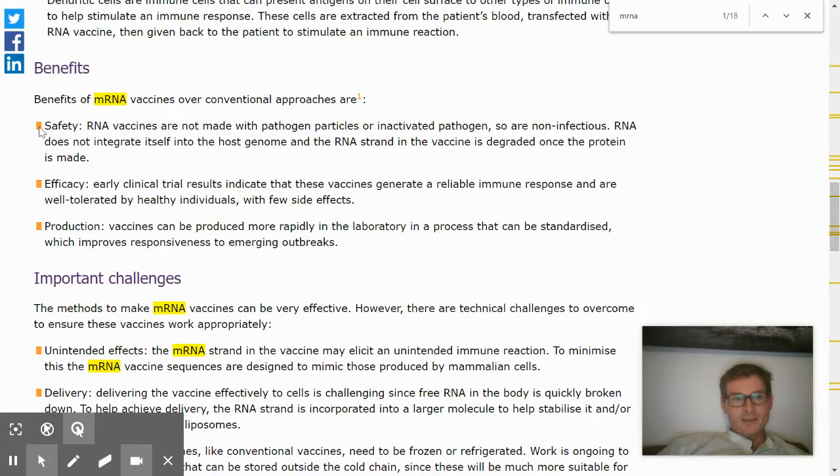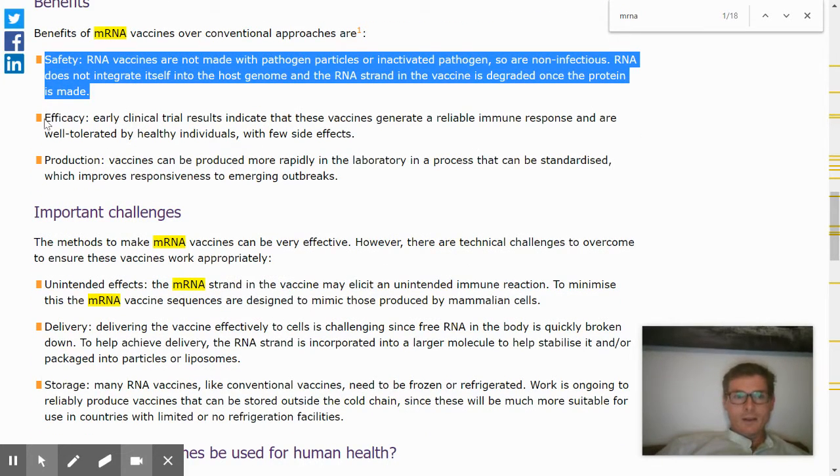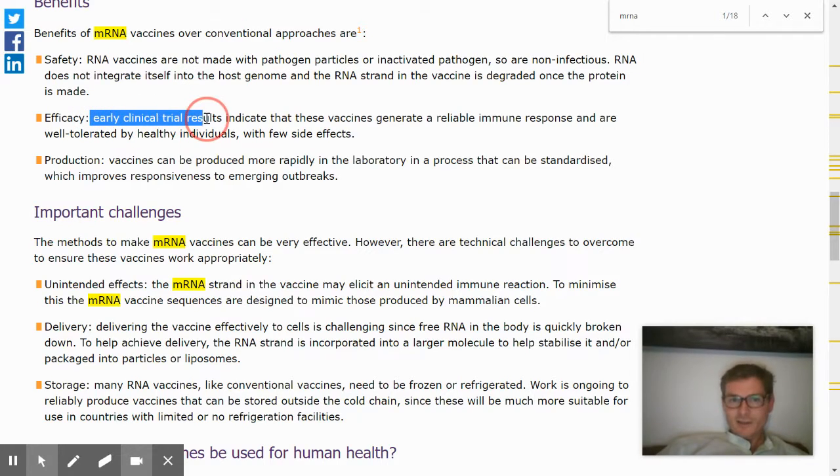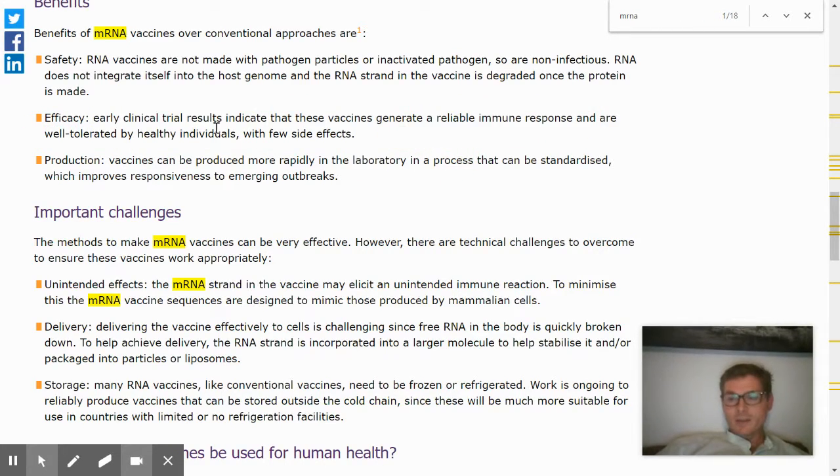And the benefits are potentially safety, because you're not introducing harmful things. You're just introducing the message on what antigens to create, and efficacy. Early clinical trials are indicating that the vaccines generate a reliable immune response, and they're well tolerated. And that's what we're seeing here in these trials: even with the medium-sized doses, the biggest responses people are getting are just injection site redness.